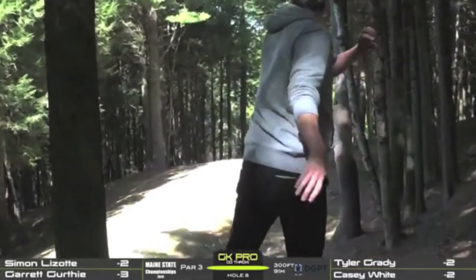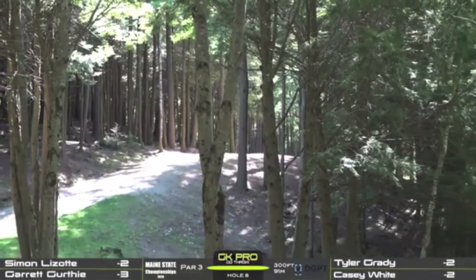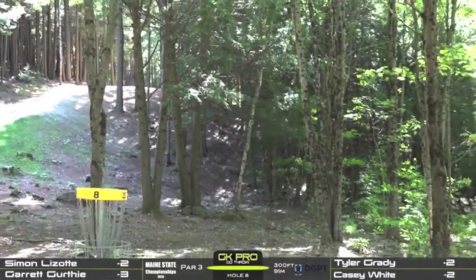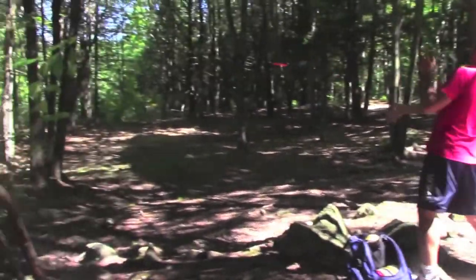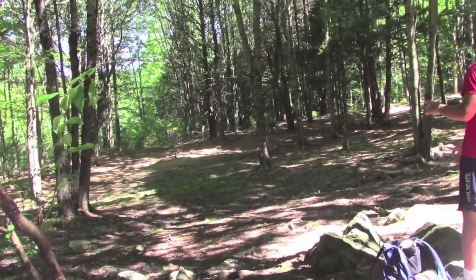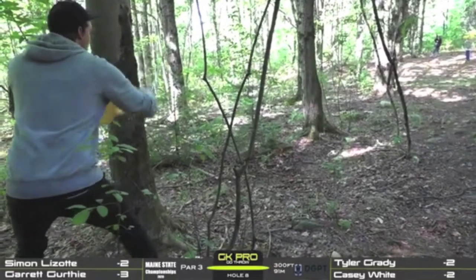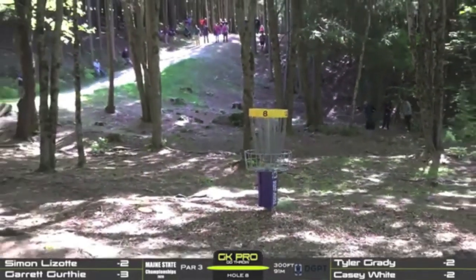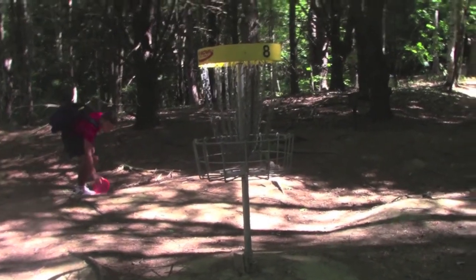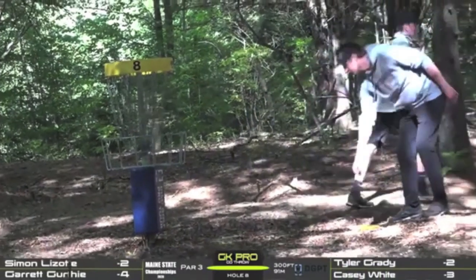Simon going to this mid-range, I believe. A nice looking shot, and seems to be getting through everything. Just a little bit far, a little bit of a difficult putt there, but it's definitely possible. I just approached with my zone, and Simon giving it a bit of a run, just a little short as well. I'm just tapping out my par, and Simon tapping out as well.